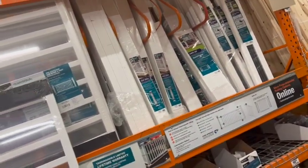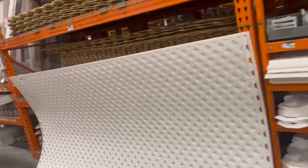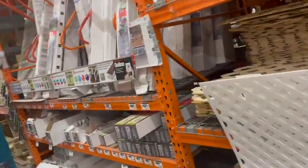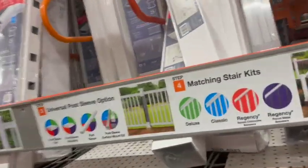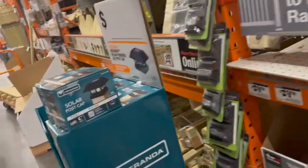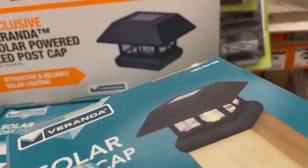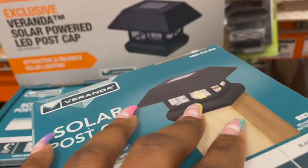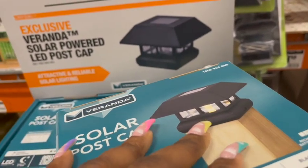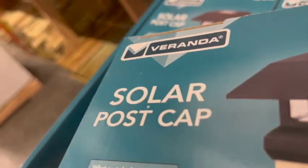So this I have to order online. But I also have to order the top part of it like these. So I think I'm going to go with the solar post here, and I'm going to go with black. Let's check 2 of them here.